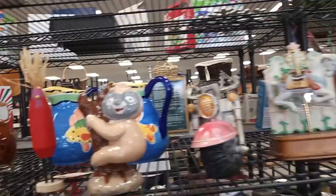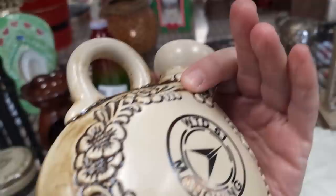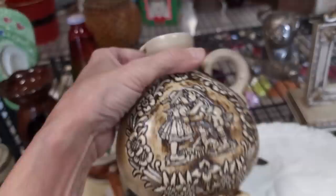Cute little hobbyist sloth guy, and just a little trinket. It's nice, but not high end. Nope, nope, nope. Okay, nothing there. Let's move on to the next shelf.